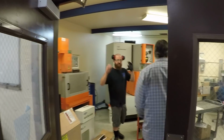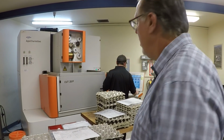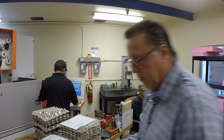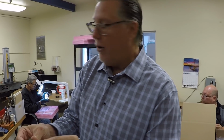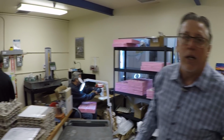EDM? Oh yeah, gotta have it. So wire EDM, these are the keys for the 3R pallets. These have been machined, heat treated, surface ground on both sides, and then the angle wedges that lock and position it, we wire cut on the EDM.